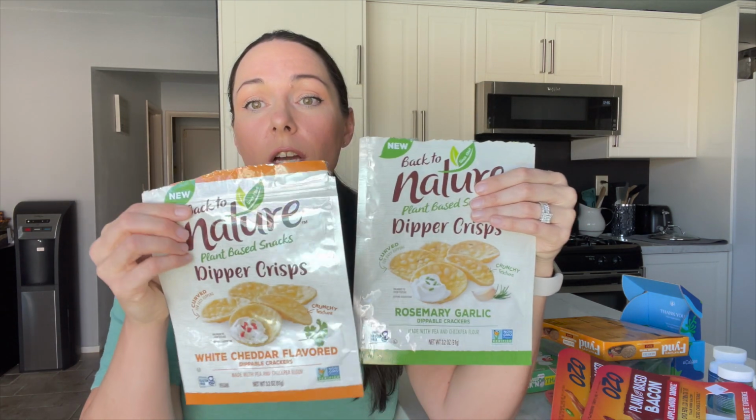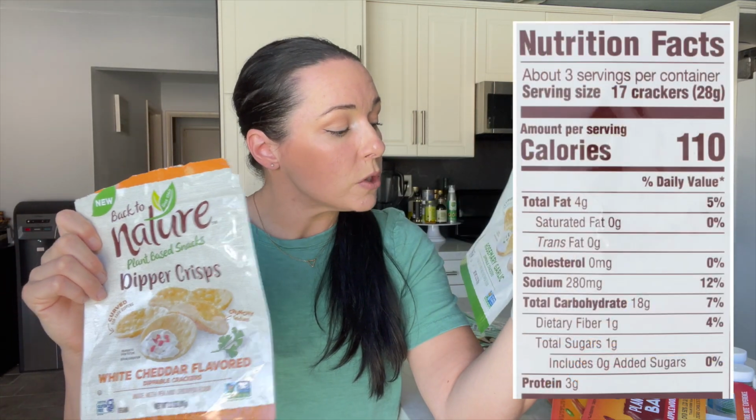Well, then they just launched these Dipper Crisps. And I was like, well, I gotta try them out. So I got the rosemary garlic and then I got the white cheddar flavor. I started with the rosemary garlic and I didn't love it. It didn't really have a lot of flavor and the texture was a little weird to me. I don't know the best way to describe it, but it was just kind of disappointing. But it's because I love their crackers so much. This just fell short for me. It just didn't have the flavor that the rest of their crackers have. And again, the rosemary garlic just didn't really come through.